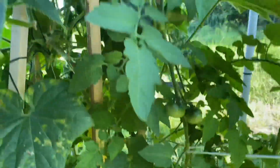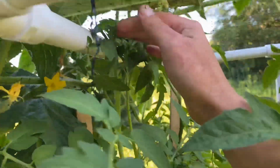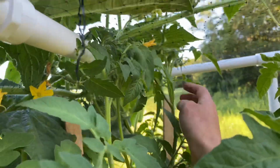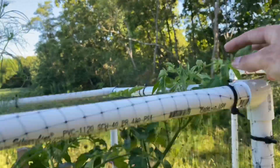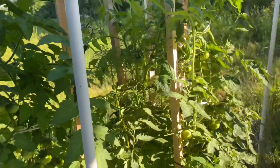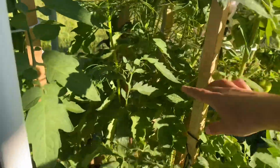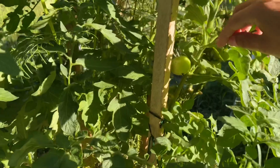These tomatoes are giants. I've been harvesting a ton from them, and I mean, they've been going through the net here and there and over here. I think I'm gonna go ahead and top these guys now so they have enough time to ripen their fruit and not focus on putting on any new buds.